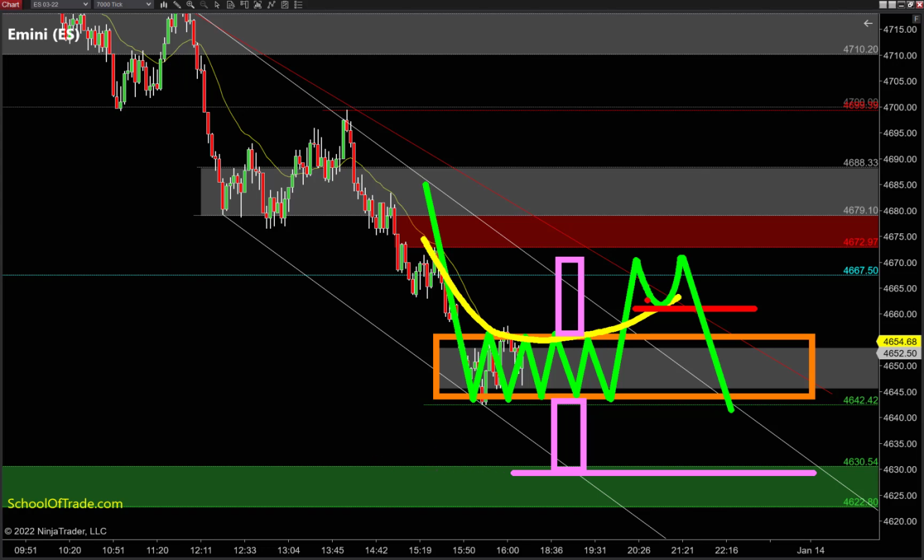Now, find a new channel by drawing off those lows. Find a trend line off those lows. Copy and paste it back to the high, and then drill down. I say drill down because this is a 7,000 tick chart, upper left-hand corner there. We're not going to trade off a 7,000 tick chart in the trade room.